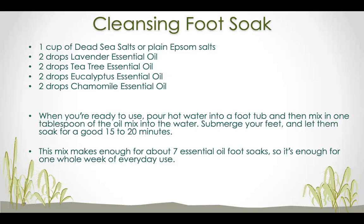And as you're doing that, kind of envision all the muck and yuck that's in our bodies. I say detoxing. I like to just say you're just getting rid of all the yuck that's in our bodies, that is allowing to expel out through our feet. And then after about 15, 20 minutes, sometimes I sit there for a half hour if I'm engrossed in something because it feels so good. And then I just dry that off.